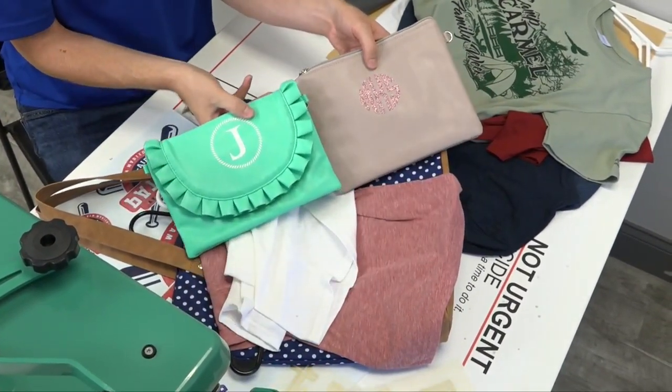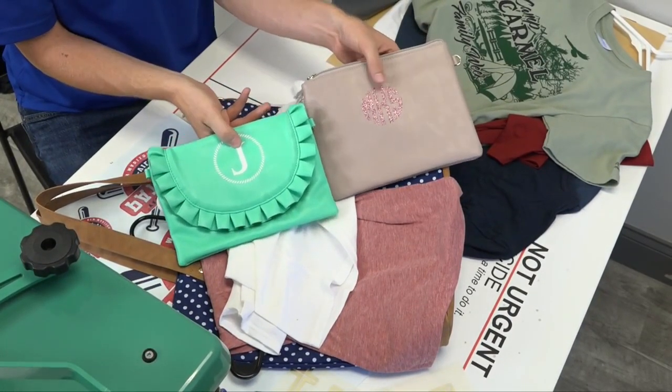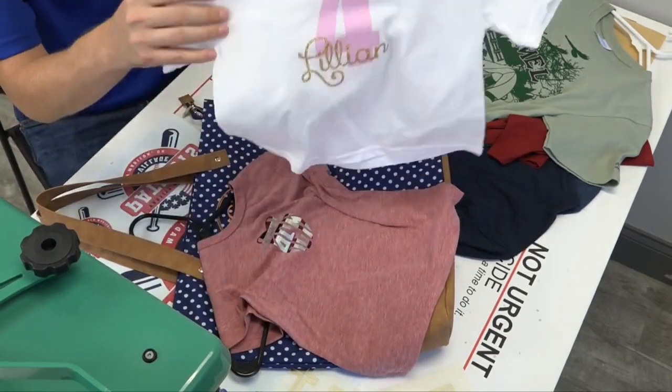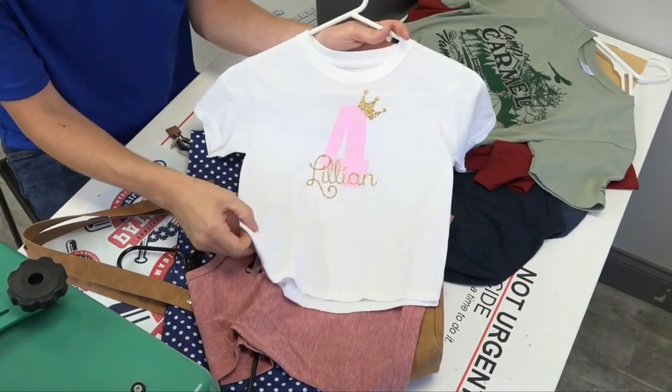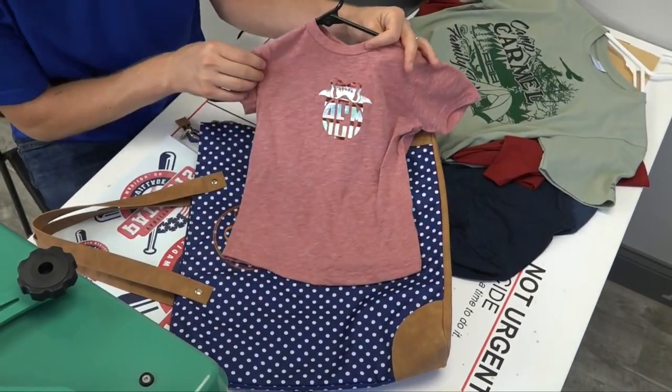You can personalize handbags on your heat press, whether that's a clutch like this with basic or glitter heat transfer film. Birthday shirts, another great opportunity. Again, great sales opportunity for selling on online platforms. Customized with foil.